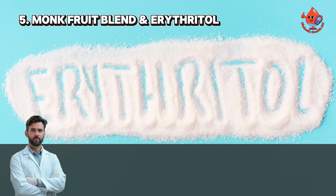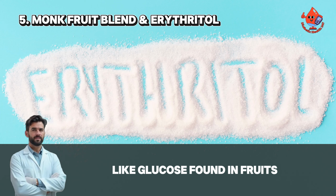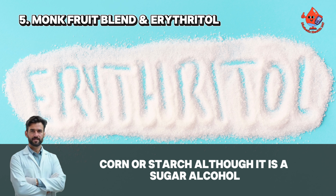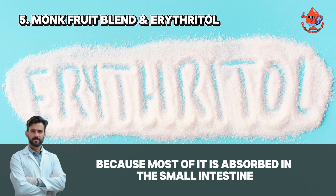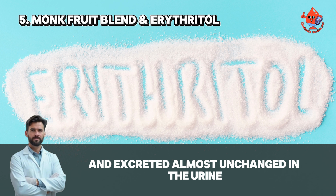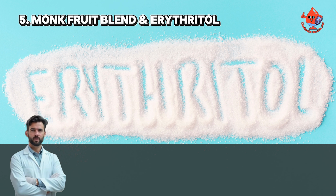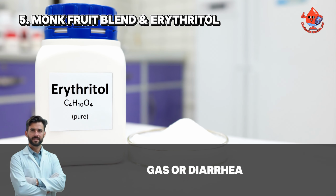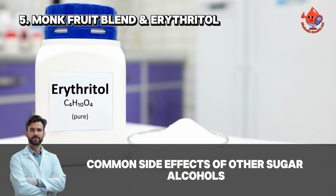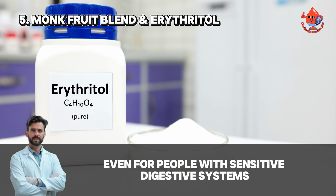Meanwhile, erythritol, a typical representative of the sugar alcohol group, is fermented from natural sugars like glucose found in fruits, corn, or starch. Although it is a sugar alcohol, erythritol does not significantly affect blood sugar because most of it is absorbed in the small intestine and excreted almost unchanged in the urine, without being metabolized by the liver into energy. Another strength of erythritol is that it does not cause bloating, gas, or diarrhea, common side effects of other sugar alcohols like xylitol or sorbitol, making it suitable even for people with sensitive digestive systems.